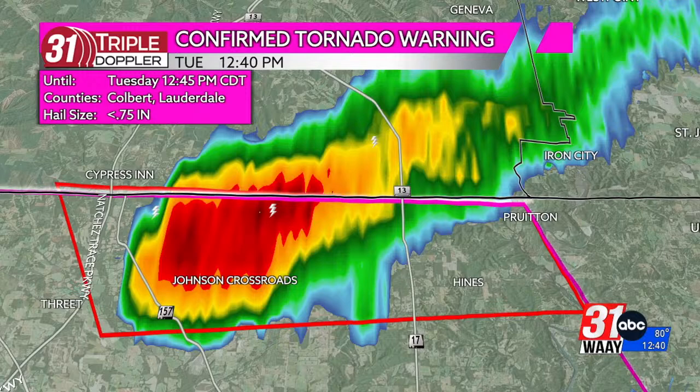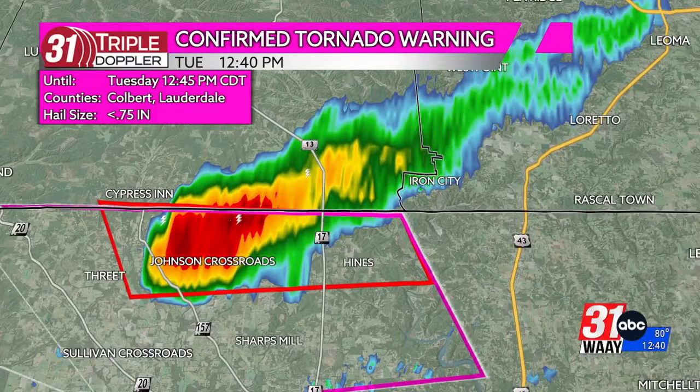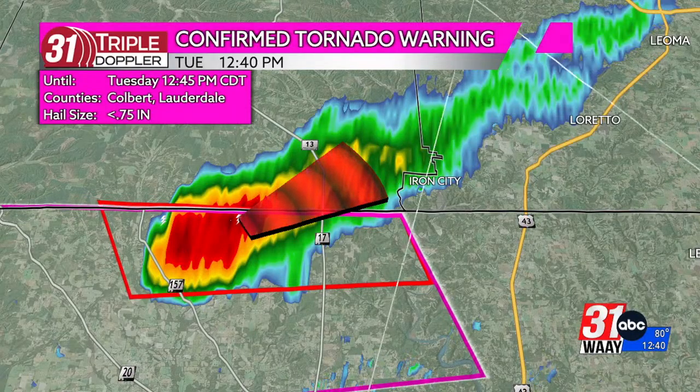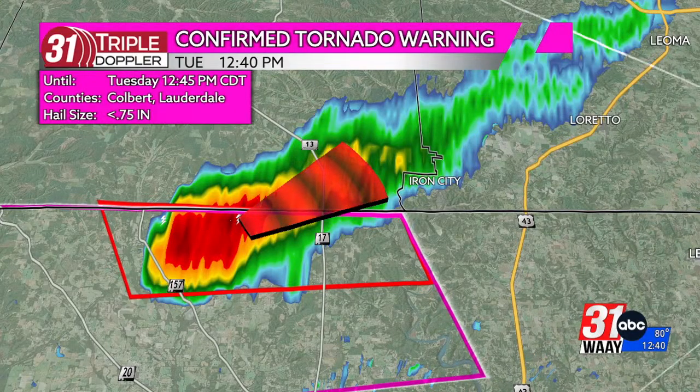And how often does something like this just pop up? Because we went off air and then minutes later there was a warning. Exactly. And that's just speaking to the excitement, the energy in the atmosphere today. It's that 31 alert day that we have been tracking for days at this point. Even storms that seem completely benign, because there is so much energy in the atmosphere, could easily turn into something more in a matter of seconds.